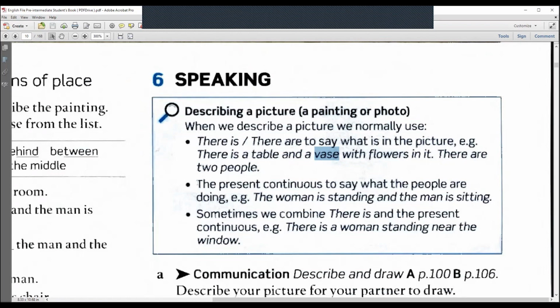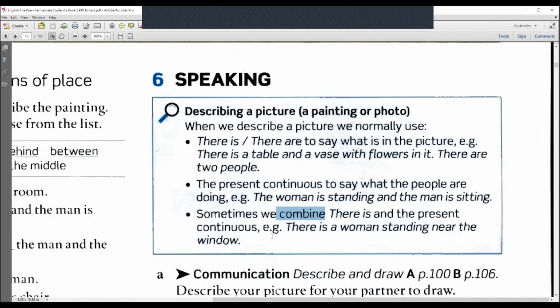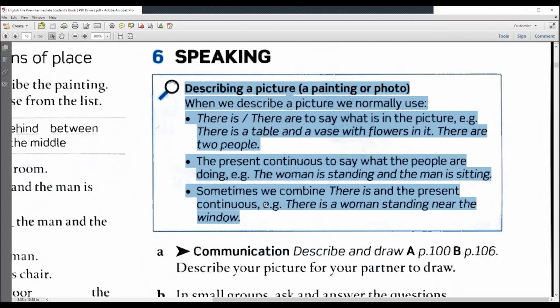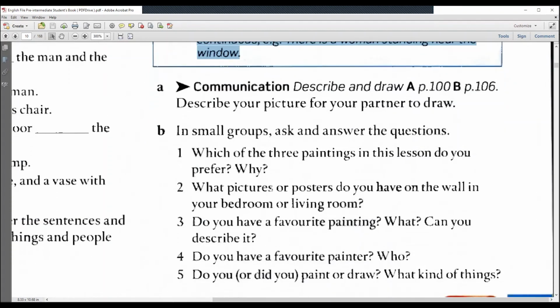There are two people. We use the present continuous to say what the people are doing. For example, the woman is standing and the man is sitting. Sometimes we combine, which means put together, there is and the present continuous. For example, there is a woman standing near the window. So this is an explanation that can help you improve your speaking skill when you describe a picture or photos. So look at the communication here.